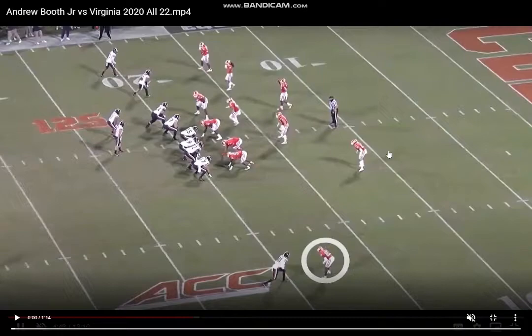Today I'm breaking down film on cornerback Andrew Booth from Clemson. I've been watching a lot of corners lately, and Booth is definitely one of the best ones in this class. He's a freak of nature athlete, and he has some eye-popping plays on film. So let's get right into this one.